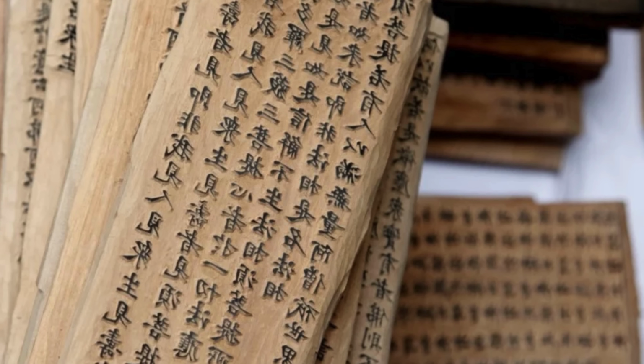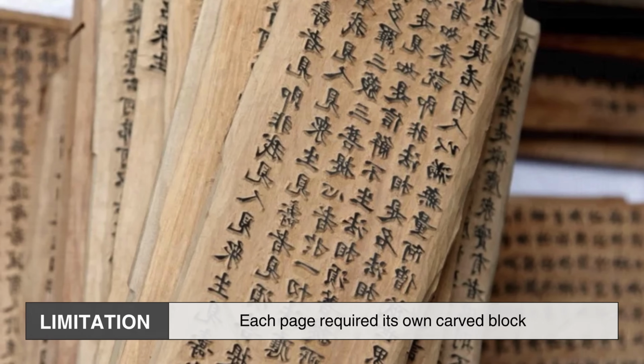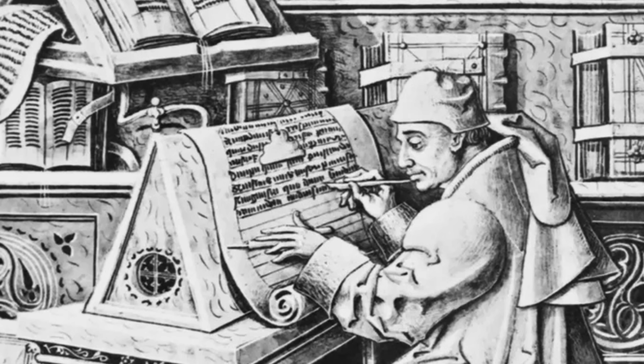But woodblocks had a critical limitation. Each page required its own carved block. The dream of a more dynamic, flexible system lingered, waiting for a visionary.